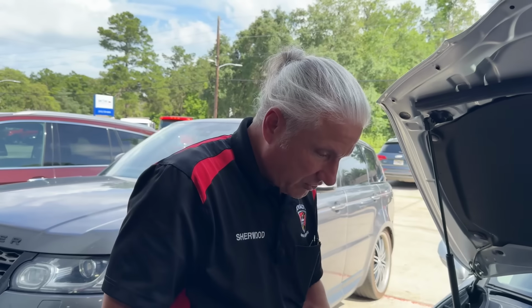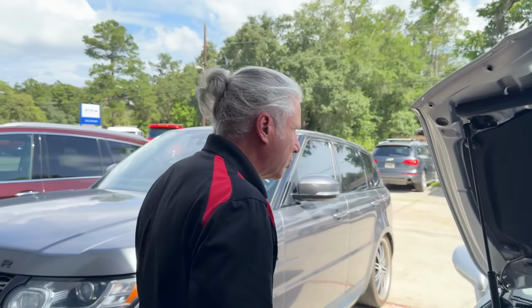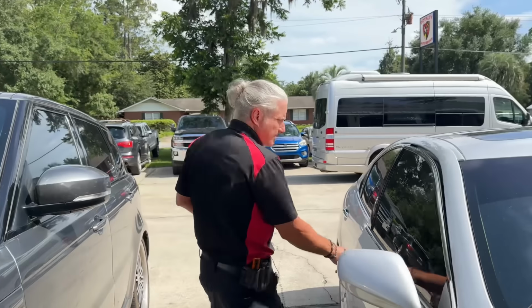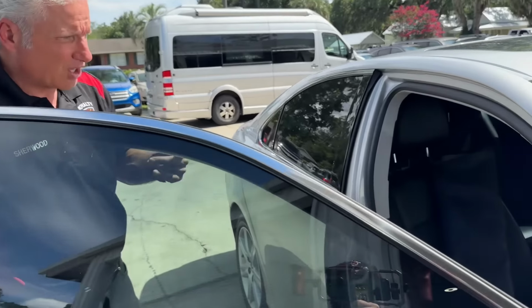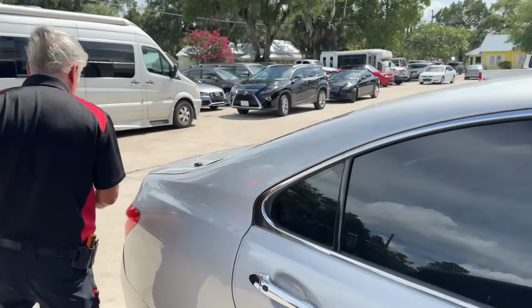But in this case, the inside temperature. Yeah, let's look at the inside temperature now. We did have the doors open. I don't know if this door got shut. So we're doing basically a load test on this. You want to come over here and I'll get inside the other side.